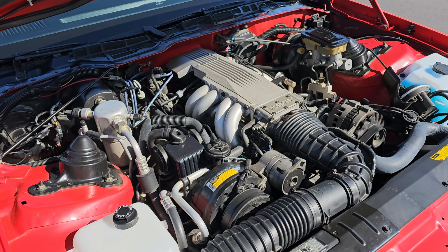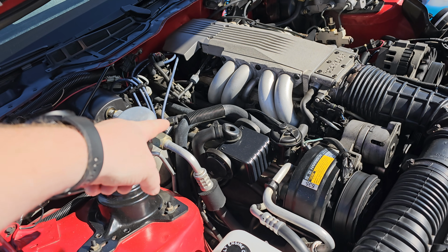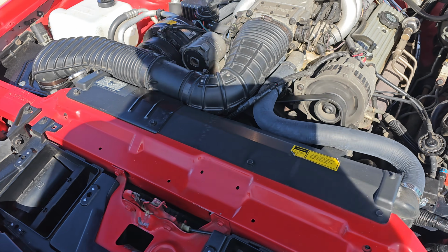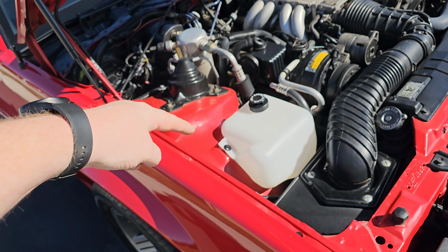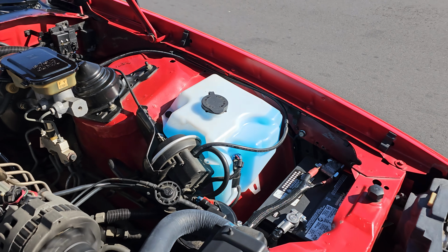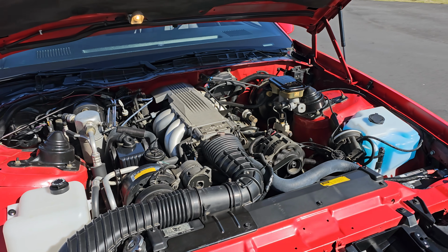So many new parts, it's amazing. Can't even really talk about it in a video. It'd be 15 minutes long, but all the hoses, you can see all the heater hoses, all the smog hoses, everything has been replaced and is new. Nothing really to complain about on this car. The owner has actually gone as far as replacing the coolant overflow, the washer reservoir. I know you haven't seen a washer reservoir that bright and clear from the 80s in a long time, but this car is absolutely gorgeous.